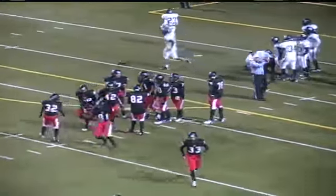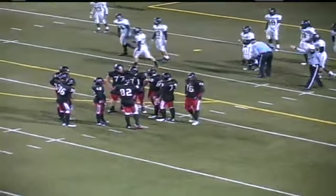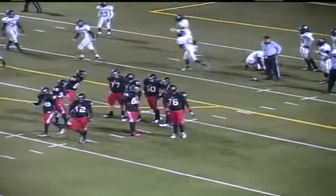Let's see what we got. Looking for the official indication. Hold against Cavaliers. It's going to be declined, and so they'll have the ball there at the 4-yard line. We're down to a minute 53.